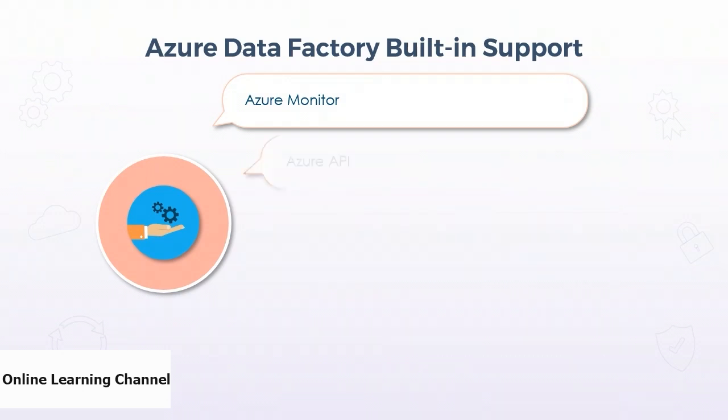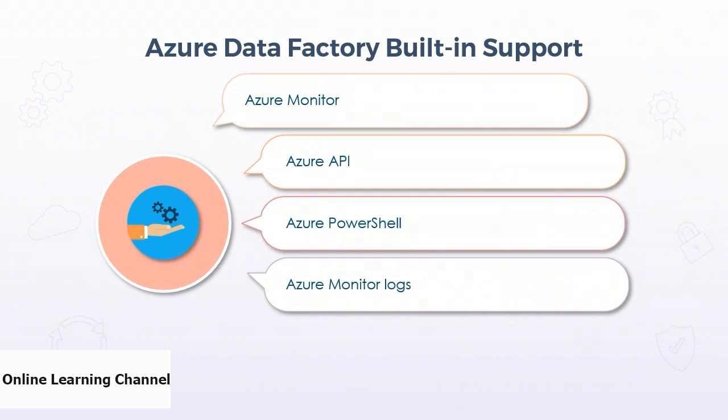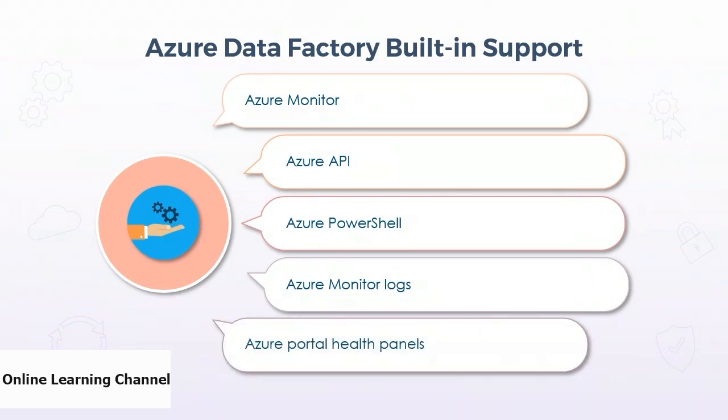We can also use the Azure API, so we can send API calls to check the status of our data pipeline. We can do much the same with Azure PowerShell. We can use the Azure Monitor logs for pipeline monitoring support to get a really good insight on everything that's happening. And we can use the Azure Portal Health panels, which will give us a graphical user interface to be able to see the health of our data pipelines all in one consolidated dashboard.